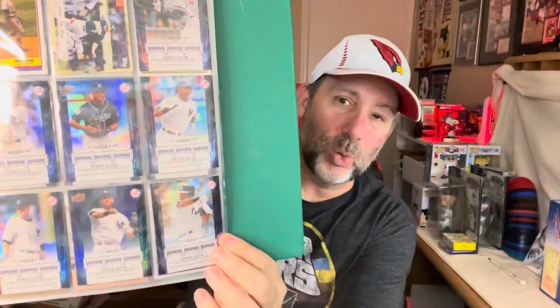Now, this, like I said, this one has 100 Derek Jeter cards in there. A lot of them are these inserts here, these Retro Collective, I think they call them. I think it's like a 100-and-some card set of Jeter, but they're not all in here. It's just a bunch of different ones in here. I'll fan through those. You can see what kind of cards are in there.